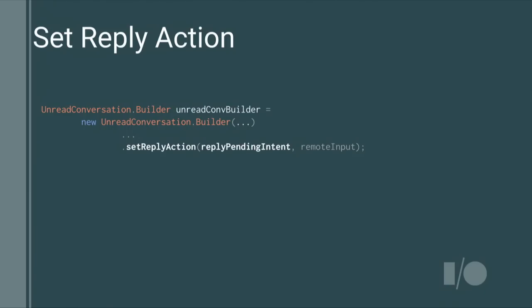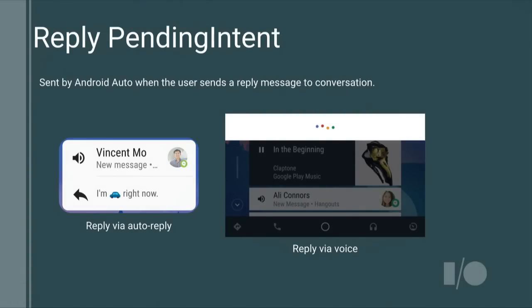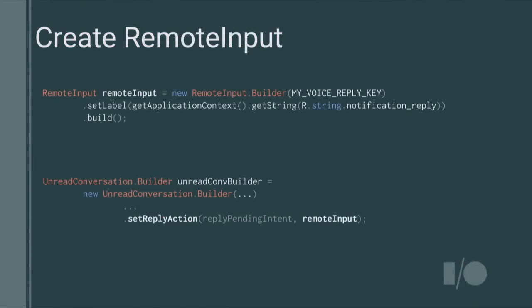So the last part is the reply action. I'll kind of just glance over this. Again, this is sent when there's a reply event. Similar to the read pending intent, you create an intent with the appropriate action string that is specific for the reply message. And then you can wrap the intent with the pending intent. The remote input object is just passed along with the pending intent that gets sent back to your app, which will store the actual string making up the user's reply message.